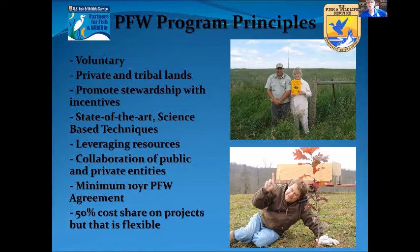Again, the program principles for the Partners Program are only on private lands and tribal lands, which we consider private lands. So to clear that up, anything is private land that's not other federal or state-owned property. So we can work with local county park districts, metro parks, land trusts, land conservancies, schools, universities, and obviously a private landowner. We do this by working with state-of-the-art science-based techniques, and really the only way we can get our work done is by leveraging the resources that we have.